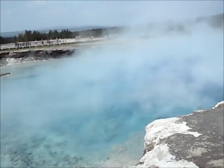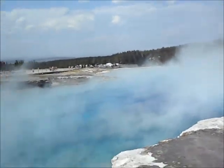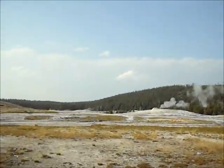Cool. It looks like Havasupai, huh? The water, the minerals. I don't know. Yeah.